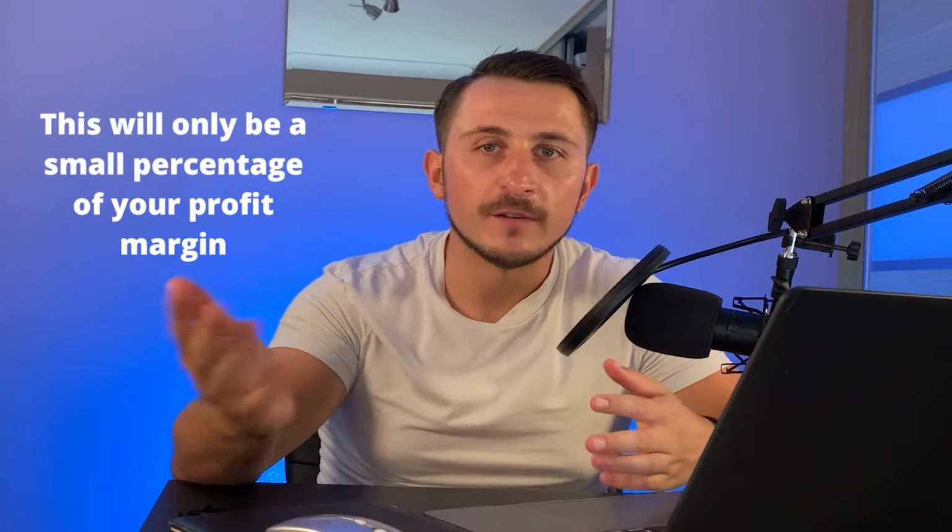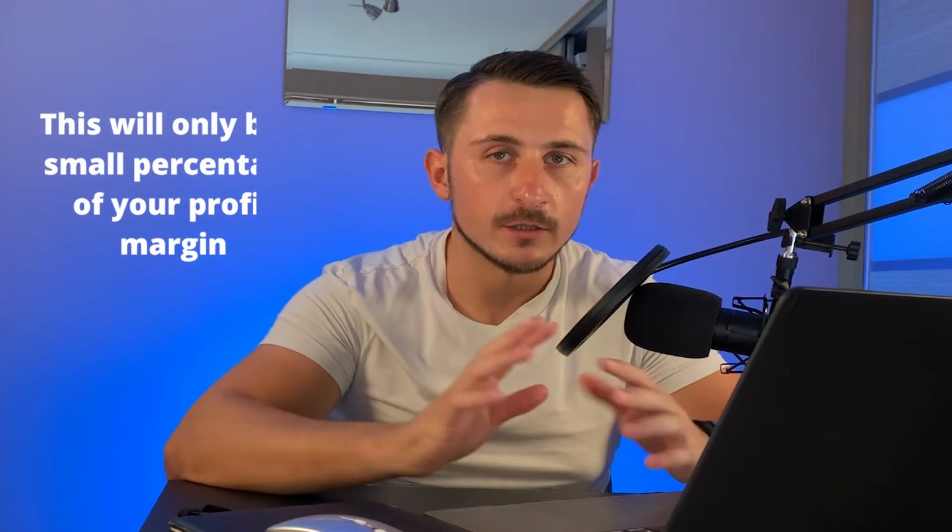Now you're always going to have to account for website costs and app fees and stuff like that, and payment fees and also refunds, but that's just going to be a small percentage of your overall profit margin. So if you can aim before all of this for a 30% profit margin minus all the additional costs, you're going to be left with a fair bit of money left over.